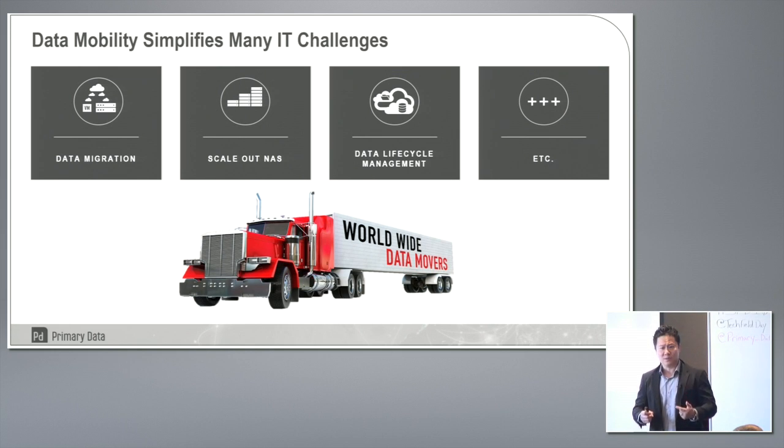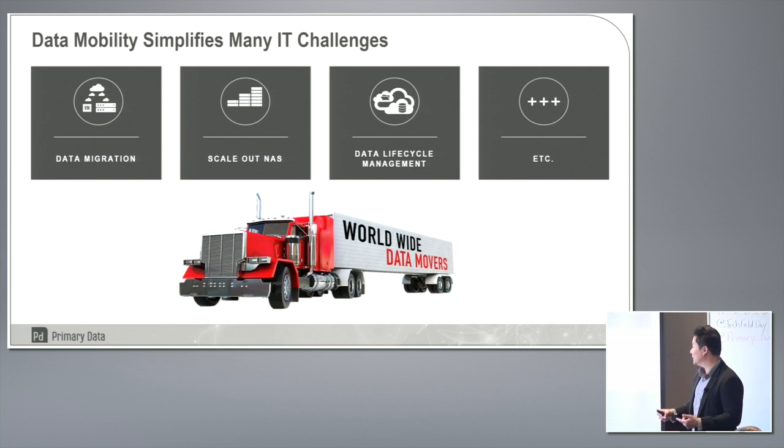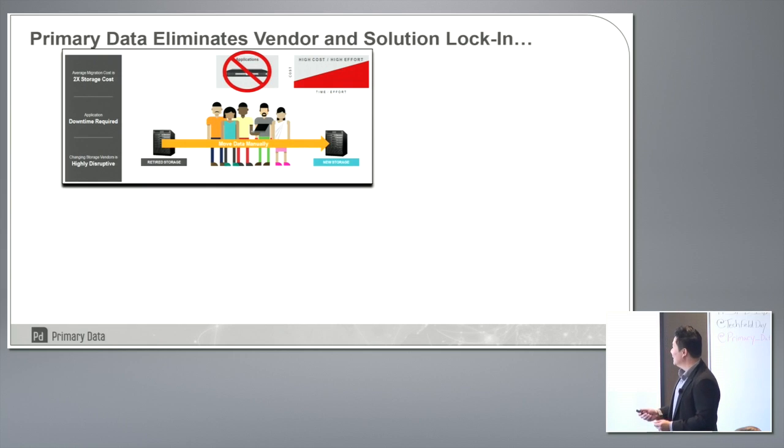Taking things like auto-tiering but going to the next level. Instead of just moving data up and down within an array, think about now doing it across arrays and to different storage platforms and different storage vendors to get different levels of cost and performance and manageability. And we'll also talk about how we can improve the overall vVol experience and capability as well. Let's talk about data migration for a second.